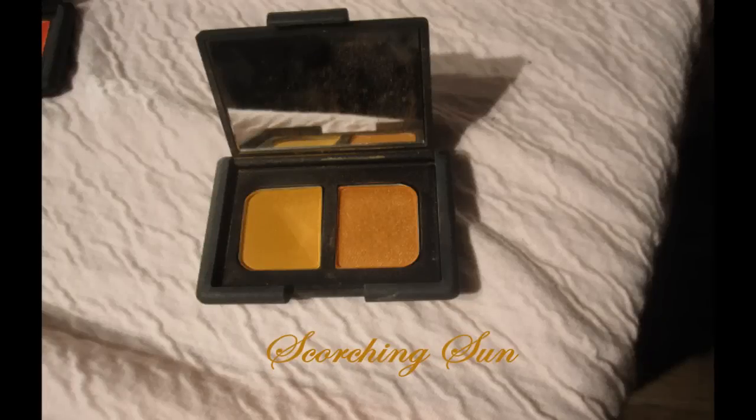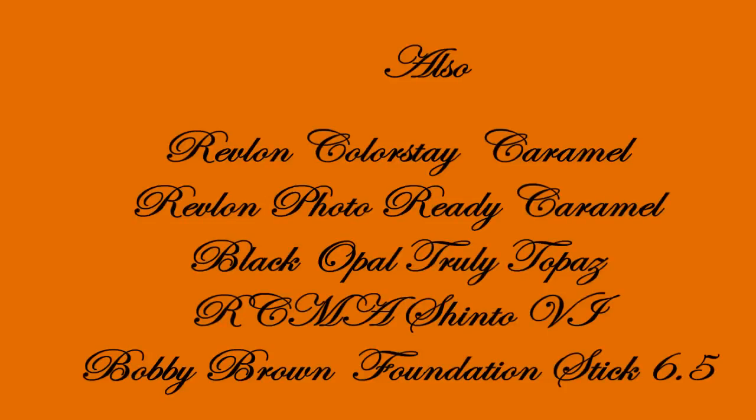So check out their shadows. I do have another shadow, and I think it's in my drawer. This is one of my favorite shadows. I couldn't leave this one out. This is called Scorching Sun, and it's a matte orange and a shimmery orange. This color is a little bit deeper. Absolutely love this. This works on lots and lots of skin tones. I happen to be a NC45, and from Makeup Forever, I'm an HD 177.